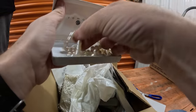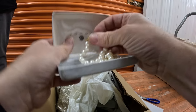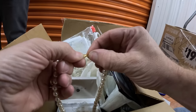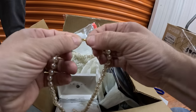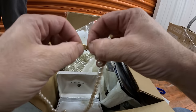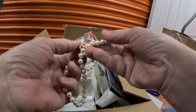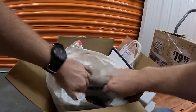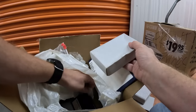We got some, looks like some faux pearls, maybe. Let's see if I can open this clasp and then look in there. If I can get that open, I don't think it's right. I don't see any markings. And that one's not wanting to cooperate. But there's a whole bunch of jewelry boxes right here.